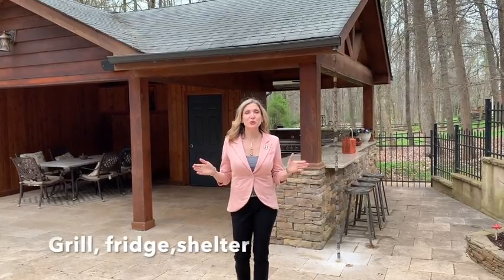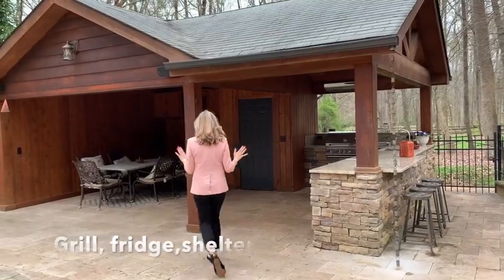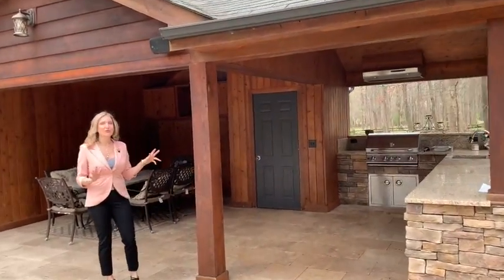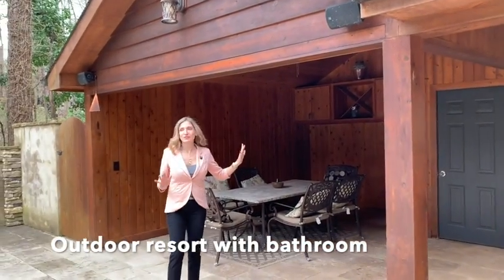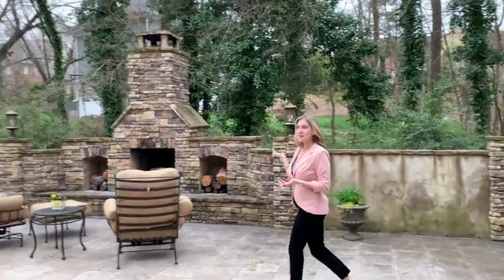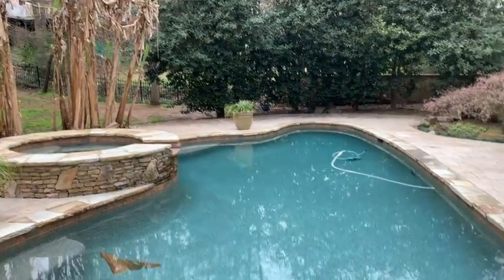If you're looking for a resort right in your backyard, look no further. Check this out. Look at this amazing entertainment space with grill, fridge, high ceilings, fan, storage, and it just keeps going on. Fire pit. The pool is also a saltwater pool. I know some people really like that.